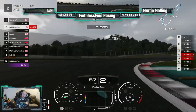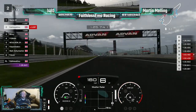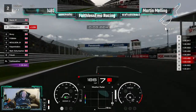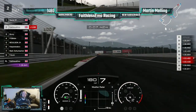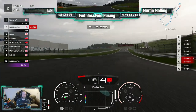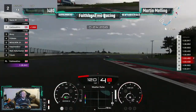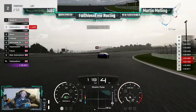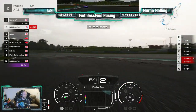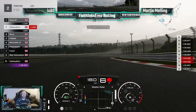Would you any more weather? Definitely got good pace on Bazza. Just need to close up this gap now. Better. Yeah, that's better. Right, let's try and sink into a rhythm here.